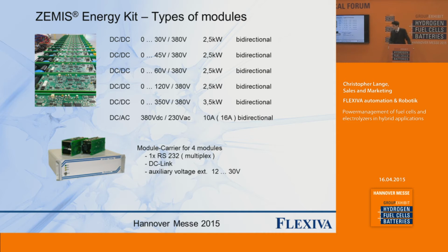5 modules are DC-DC converters with different voltage ranges, as you can see on these pictures, from 0 up to 30 volt, depending on the components you want to connect. On the other side, the DC link side is fixed with 380 volt, and they are all working in a power range up to 2.5 kilowatts. They are working bidirectional, and there's also one DC-AC converter, for instance, for an island operation.